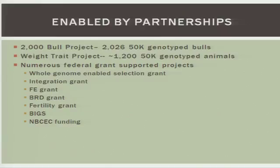And that has been enabled by partnerships. Okay, I think that's the exciting thing. True partnership between the industry and academic communities. The 2000 Bull Project here at USMARC, genotyping a little over 2,000 industry animals. The Weight Trait Project, which was really the genesis of this meeting to date, 50K genotypes over about 1,200 animals, and those fell right into those respective breeds' training data. And then you see numerous federal grant-supported projects, whole genome-enabled selection grant, an integration grant deploying to the industry, trait-specific grants here, BIGS, grad students, if you haven't heard of yet, you will, GenCell, right, methodology for doing discovery. All of that enabled by some of these partnerships, which I think is extremely exciting, helping in deployment as well as discovery.